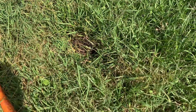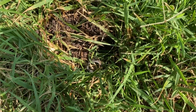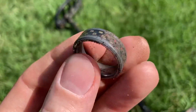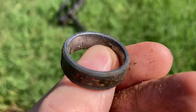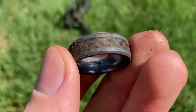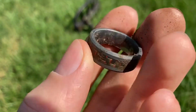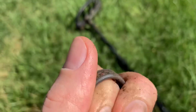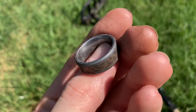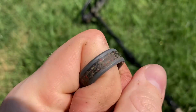Thought I was digging up a piece of trash, but this 66 signal was actually something kind of interesting. Looks as though I've got a wedding ring, but it's not gold or silver or anything like that. I'm going to guess it's probably titanium or something of that nature. Well, not titanium, it's too heavy. What is that going to be? I don't know. There may be some markings in there, but certainly nothing real special. But I'm sure somebody unfortunately was kind of upset that they lost that, so we'll put it in the bag.